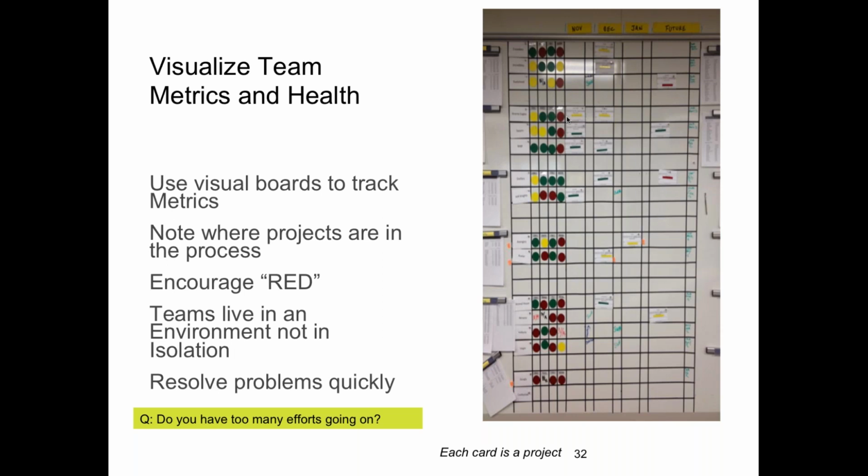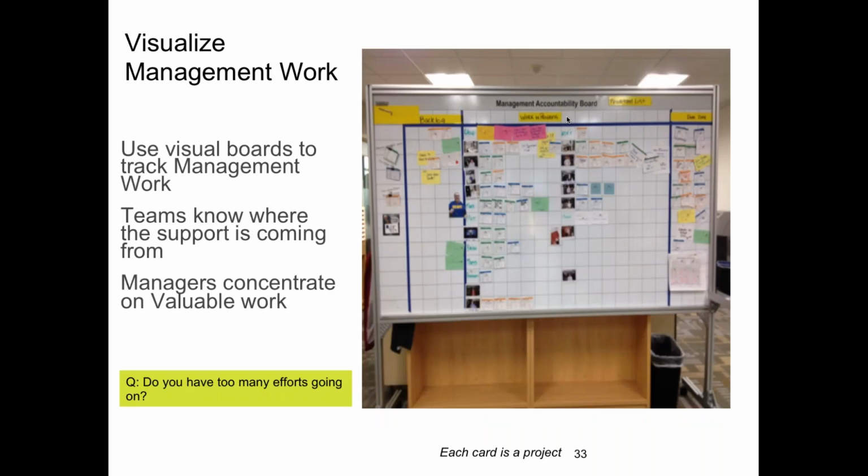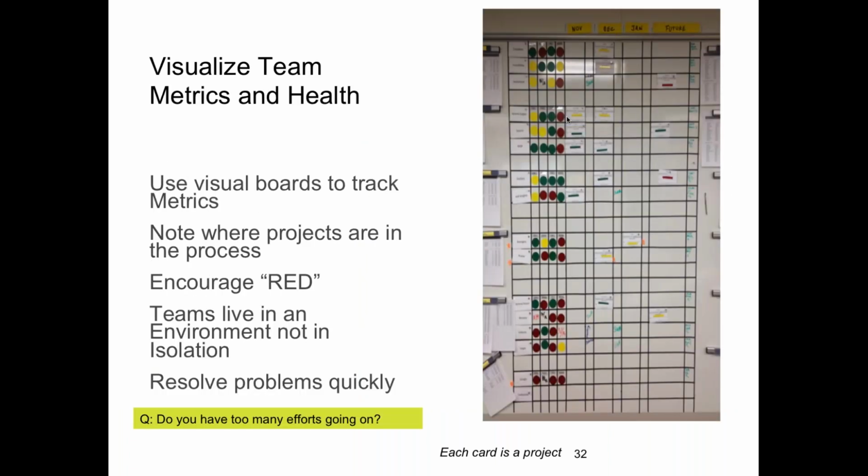And in this organization, red was encouraged. Red meant management would come down and help, rather than coming down and pounding you with a hammer. Like in any lean system, we want to find out as early as possible that there may be an issue. So red in this organization was encouraged.